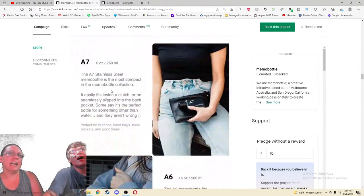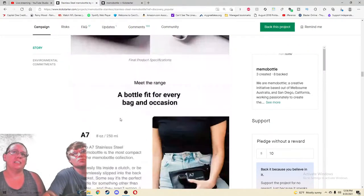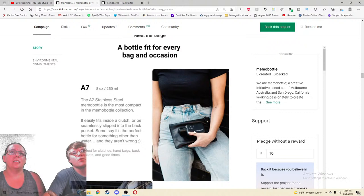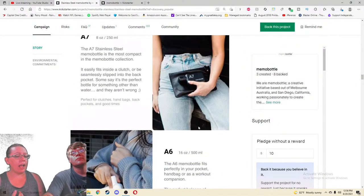Yep. So we have the different ones, the A7, which doesn't actually give you the sizes either, which I think is really odd. I like knowing the size, like, to drink. It's 8 ounces, but I want to know the dimensions. Is it going to fit into my purse? Because this looks like a product that would be really great for me.